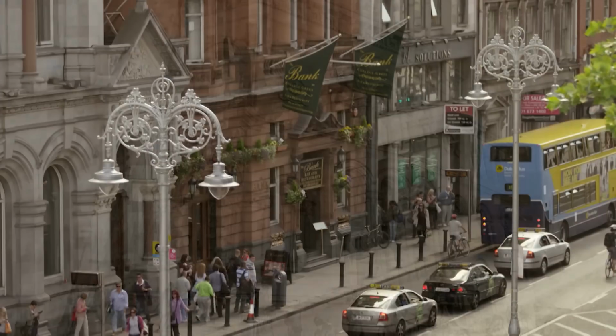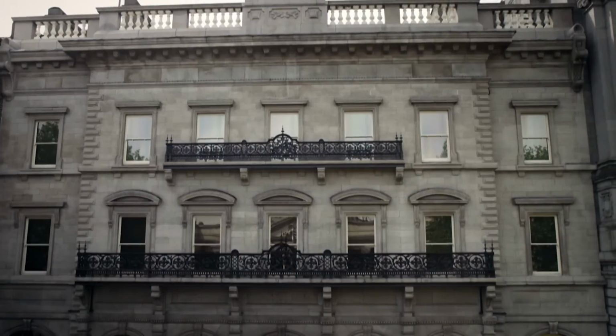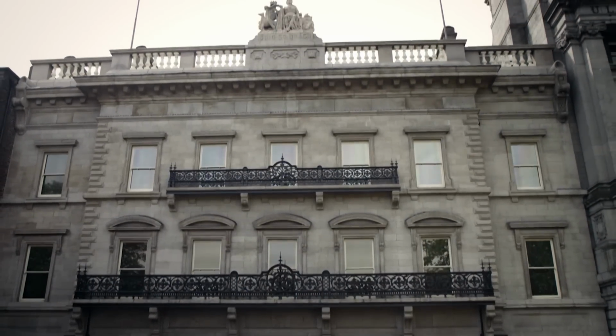These magnificent banking halls tell a fascinating story that is much more than the chronicle of a finance house. It's a tale full of symbolism, social and political ambition, and a notorious financial scandal. And it's part of the bigger story of building Ireland.